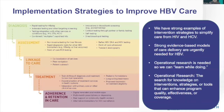We do need, for hepatitis B, strong evidence-based models of care delivery that incorporate these implementation strategies specifically for hepatitis B. And the premise of this operational research roadmap is that operational research needed to demonstrate those evidence-based models of care can facilitate learning while doing, or establishing evidence and demonstrating implementation strategies while actually rolling those out, not waiting decades for the results of long-term trials or studies, but rather learning in real time. And that was one of the key themes that came out during this operational research roadmap process.